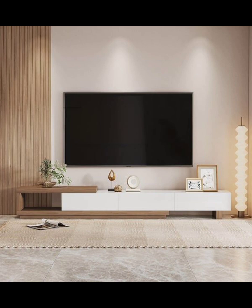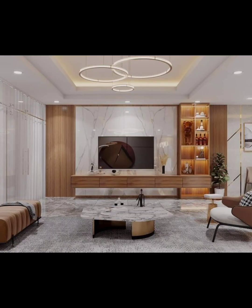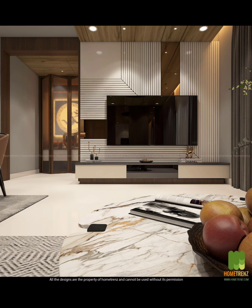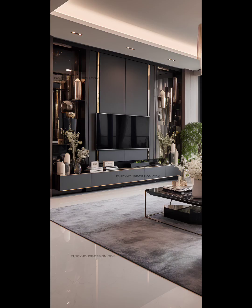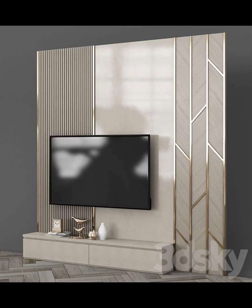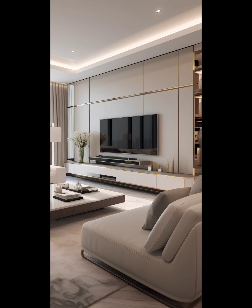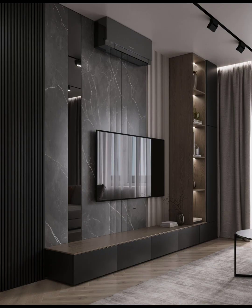Last on our list is the Smart Tech Hub design. It is like bringing the future into your living room. Imagine a TV unit that is not just for watching shows but also a high-tech buddy. This design comes with cool stuff like built-in charging spots for your gadgets. So no more hunting for outlets, plus you can change the room vibe with fancy LED lights.